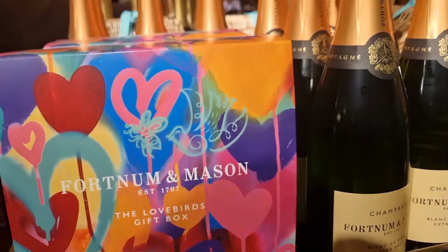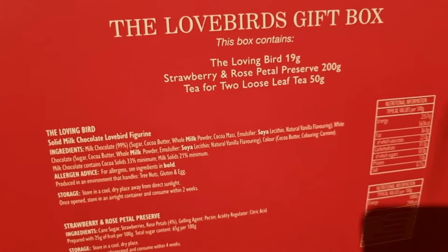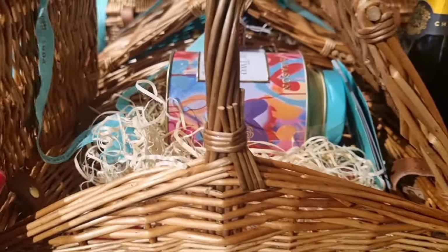I think you get, what do you get in there? Does it say on the back? Oh, I might be able to open it. No, I can't. Fail. Hang on. That's what you get inside for $35. Love these little hampers the most.